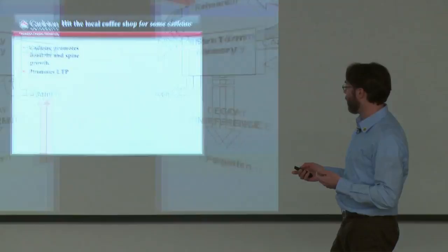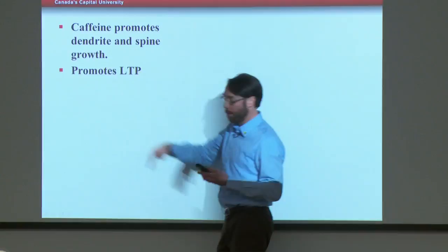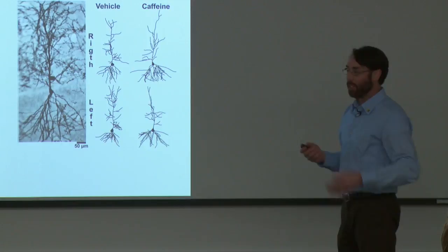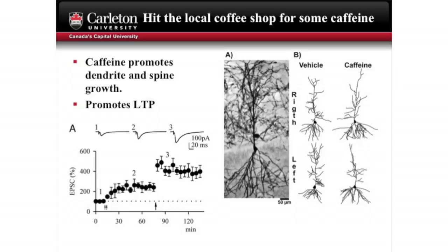And one thing that caffeine really does, if we think about what a memory looks like in the brain, it's these growth processes or this long-term potentiation. And caffeine seems to do both of those. This is probably not the best picture I could find, but I wanted to put up some representative pictures of basic science. When they were giving caffeine to these animals, you can see that this neuron is quite a bit larger than the control, and this side is also supposedly larger than the control. So there is some effect of caffeine to increase the growth of your actual neurons.